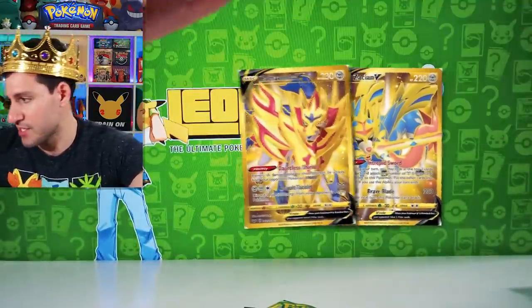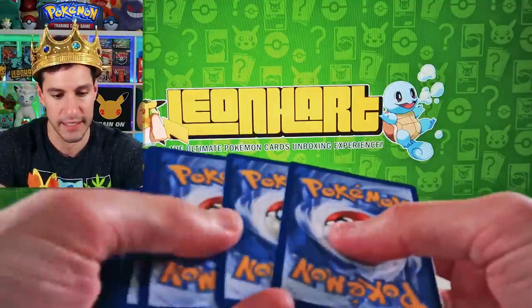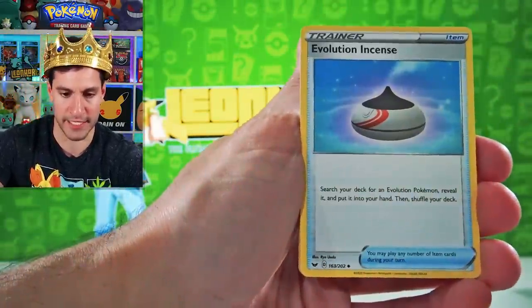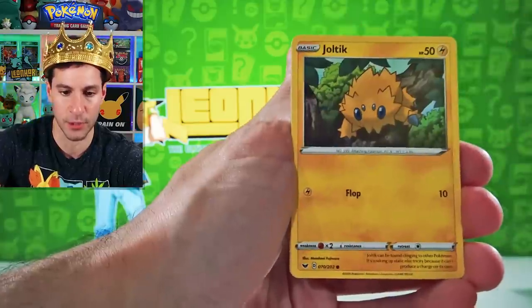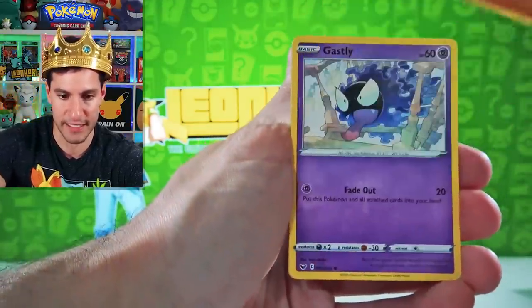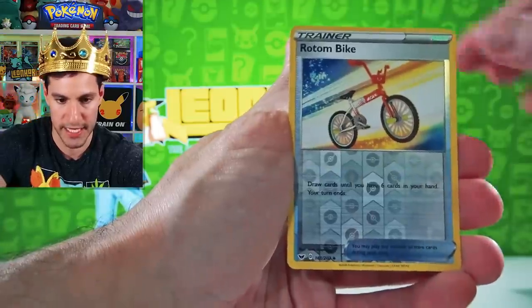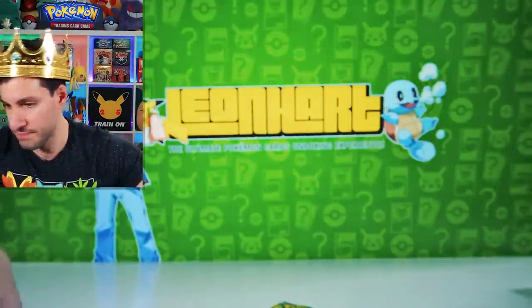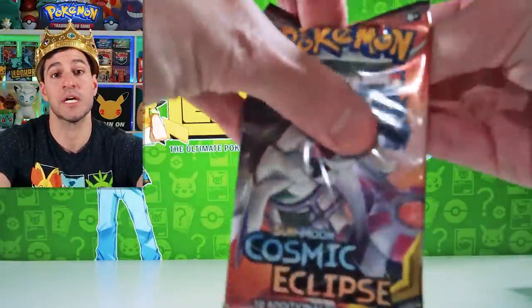Zacian or Zamazenta gold cards are basically the top ones you want to get. Fire Energy. I got F, right, for fighting and fire. Salazzle, Joltik, Salandit, Klefki, Ghastly, Rookidee, and Araquanid! Holographic. Not bad. Cosmic Eclipse.